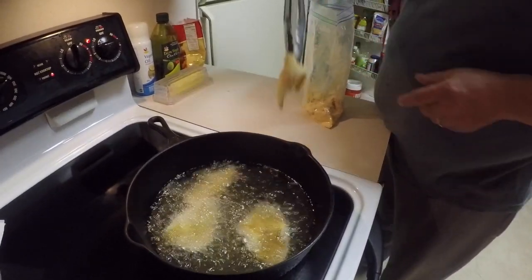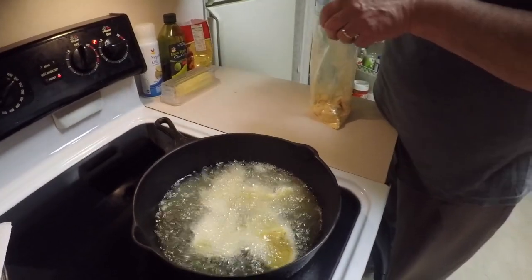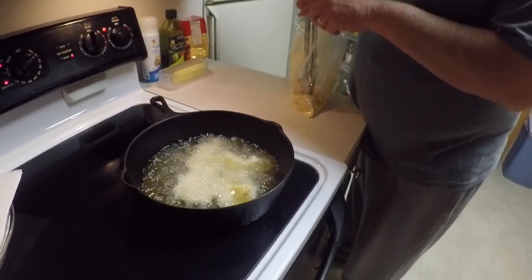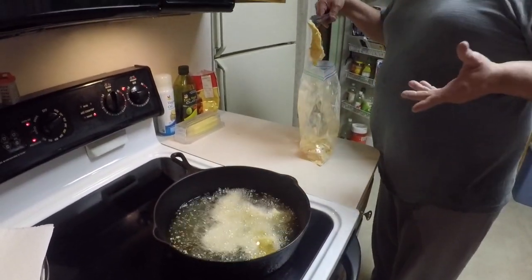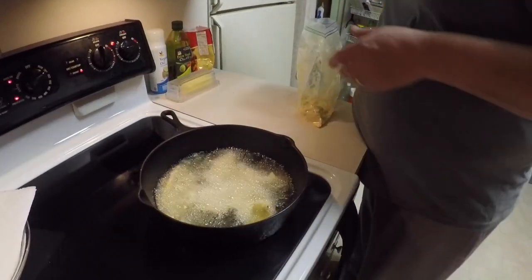I would encourage you all to do that. And like I said, this fish didn't need to have any seasoning put on it because the House Autry seasoning already comes pre-seasoned. But you know, if you feel like you need a little more salt or pepper, by all means, go ahead and put a little more on. I'm just telling you, for my likes, it doesn't need it.